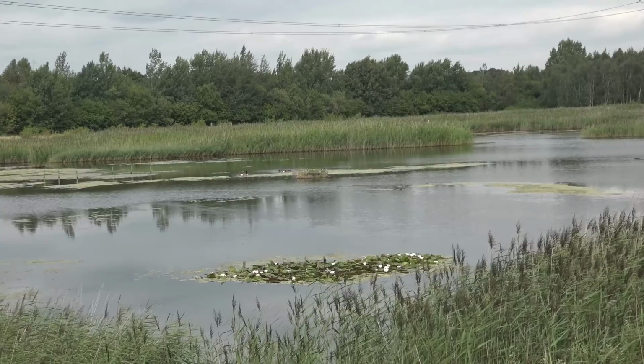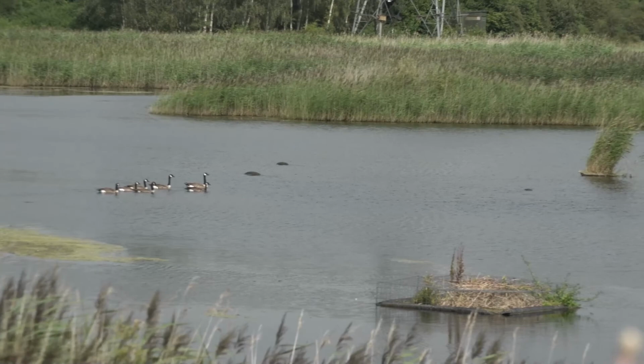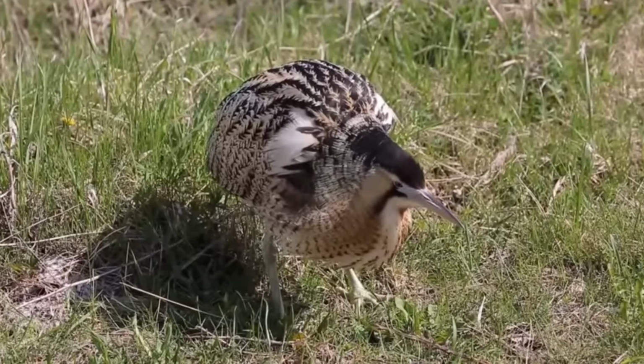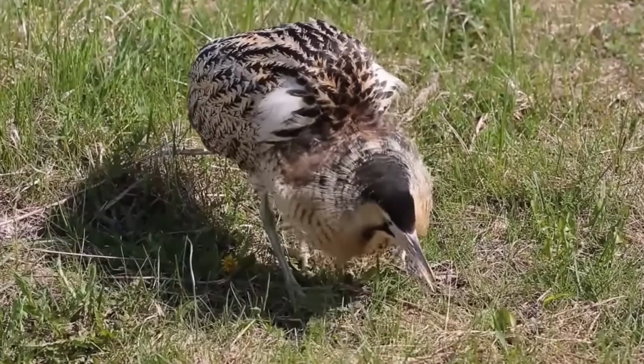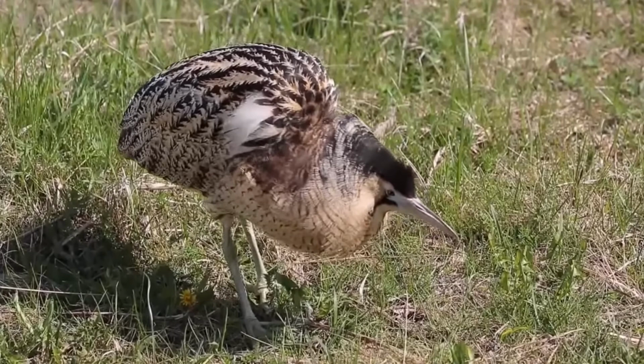Reed beds are managed to provide a mix of open water, wet reed and drier fen hedges. New channels and pools are being created to help bitterns forage for food. Bitterns are a great success story at Old Moor and other RSPB reservations. They're shy birds, more likely to be heard than seen. The booming voice of a male can be heard for miles.